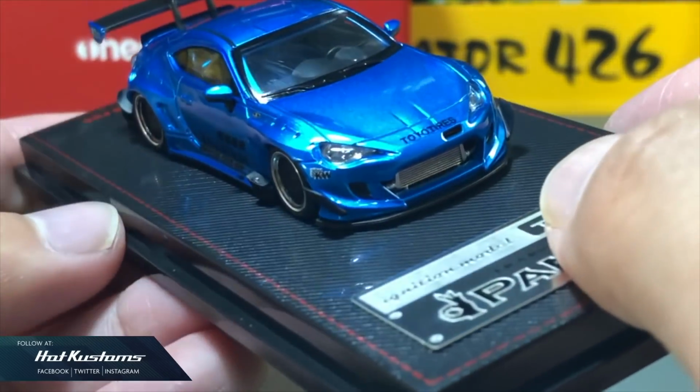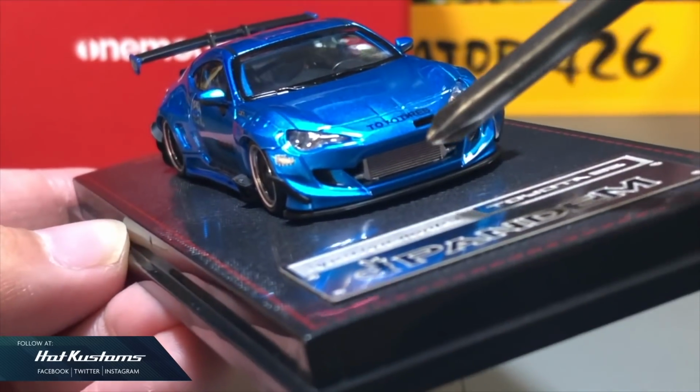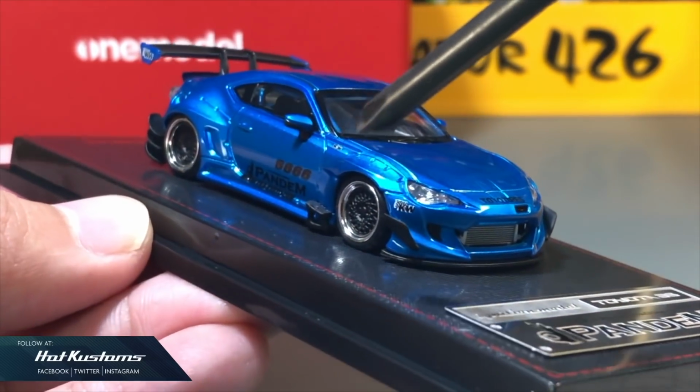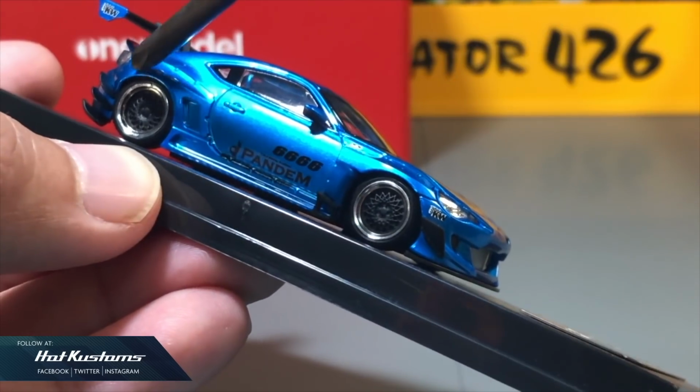Unlike the 1:1 Toyota 86 I came across in Toyota City in Odaiba, the Pandem kit makes this 1:64 look very aggressive and even more dynamic. The paint job is brilliant.